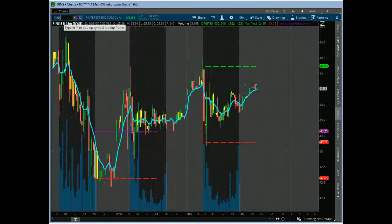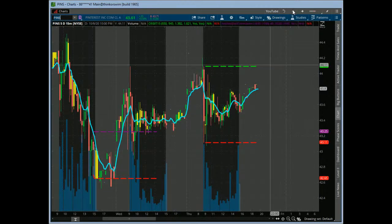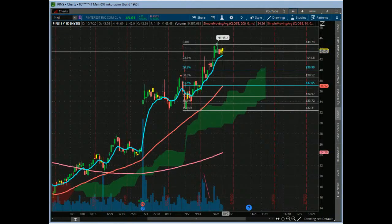Let's take a look at PINS. Yeah, so PINS had a really super choppy day today. Double inside day on PINS. So that's definitely one to keep an eye on for tomorrow. Let's see here. So PINS, double inside day.